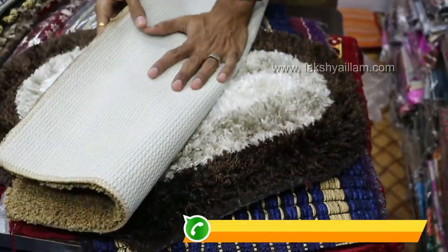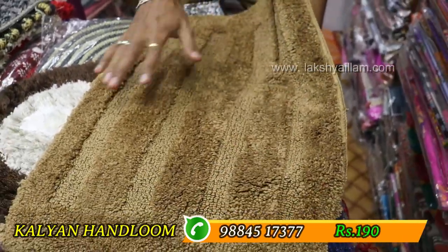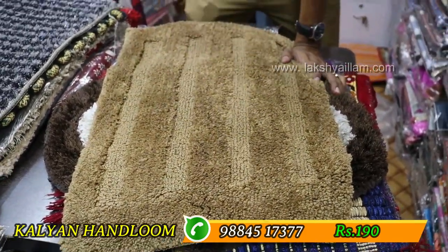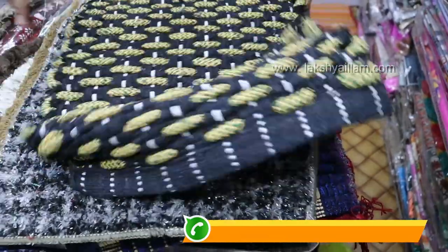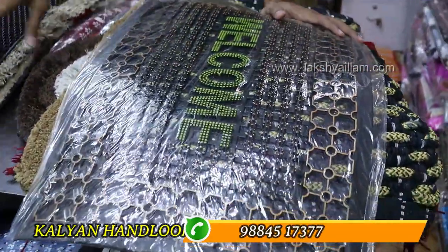It is anti-slip, with rubber on the backside, pretty stiff, good for tiles and marble, very good. We have lots of colors. I am showing you one sample piece because this will cost you 190 rupees. The same product on Amazon is 350 rupees, you can check the rate. This will cost you 80. Rubber mats come in the 150, 180, 200 range.